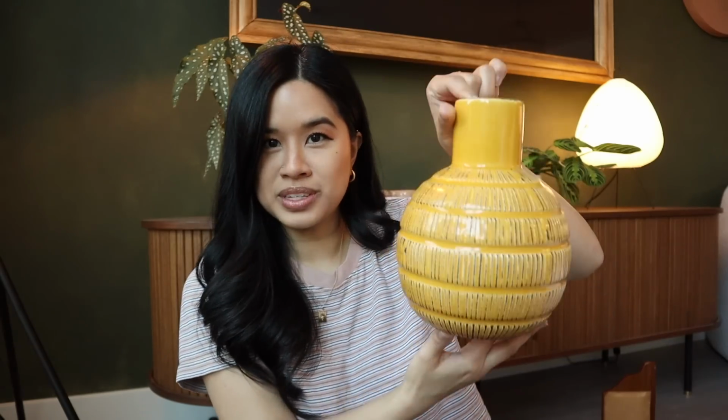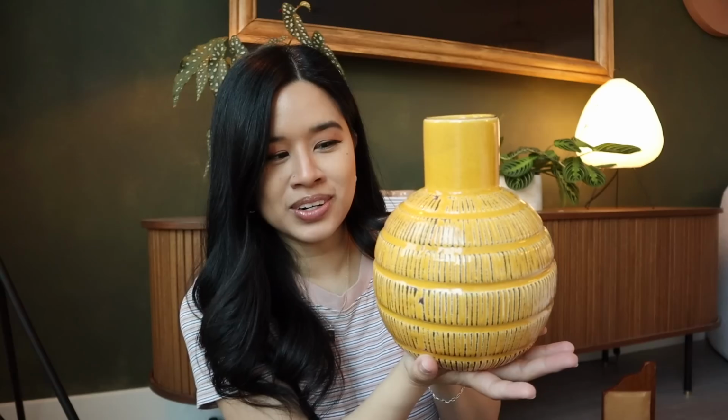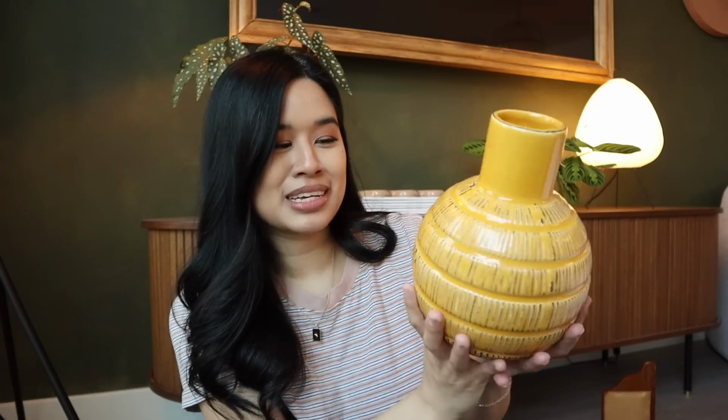This vase was one of the first things that I saw there. It was $8, which honestly isn't too bad. Don't really love the color. At least I don't think I'm gonna keep it like this, but the shape of it is perfect though because it is timeless and also very in style right now.